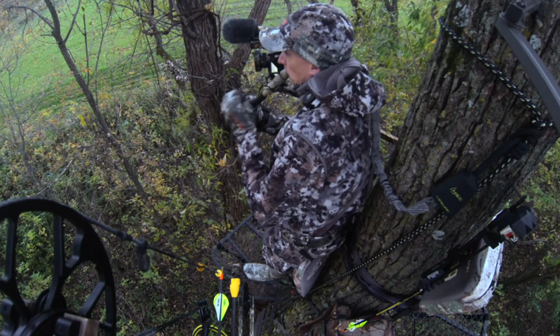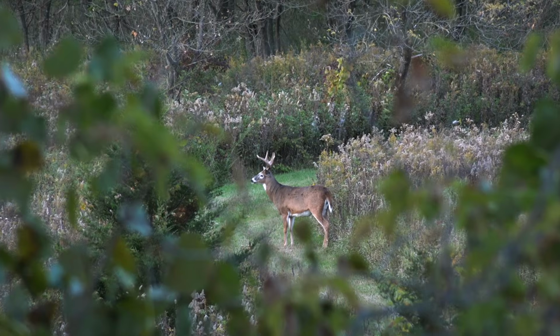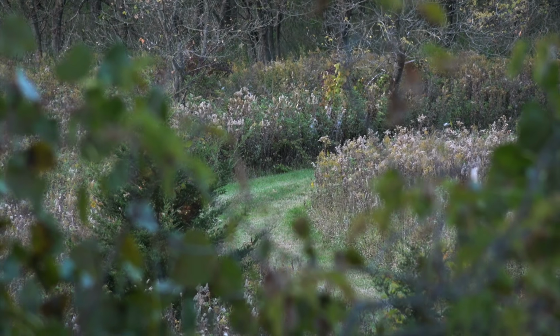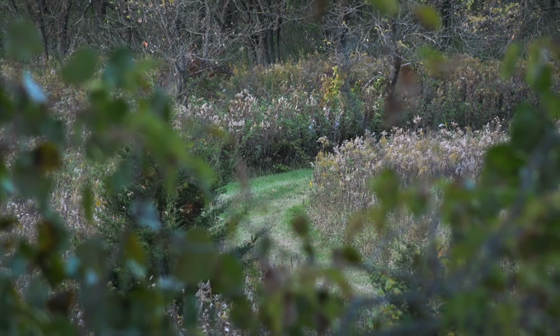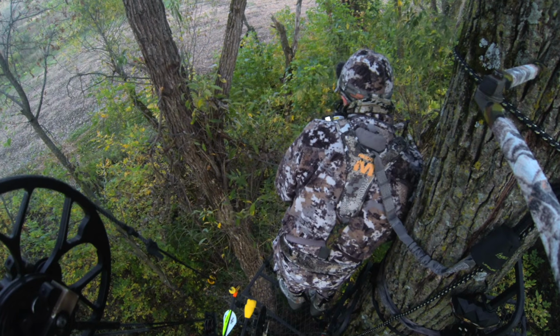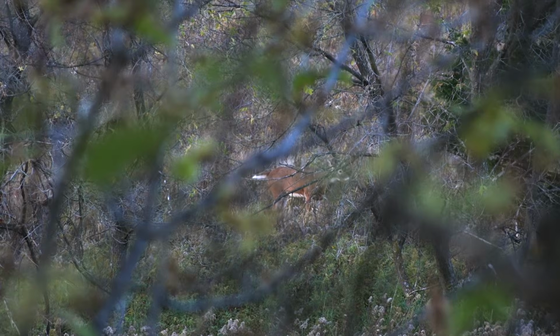But I grab my grunt call, and I'm just about to hit a grunt, and the deer from back in the ag field just explode out from there. I don't know if it's a coyote or another person walking around. I don't know what's going on, but all the deer come running from behind me, and now they're heading back to the bedding.